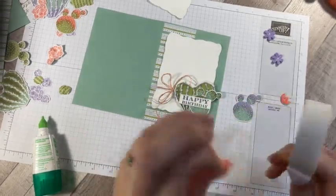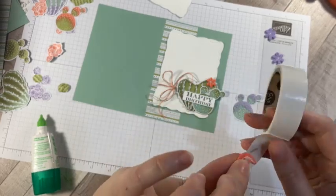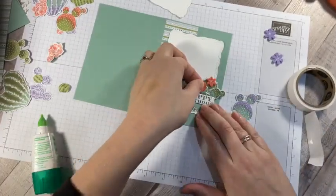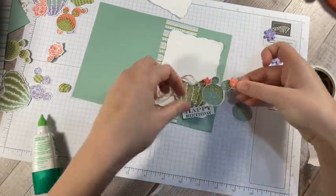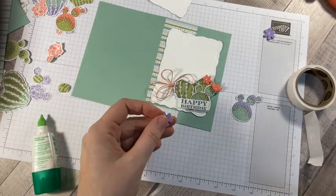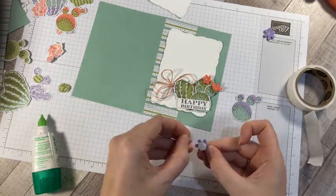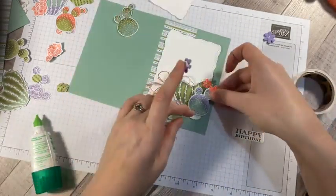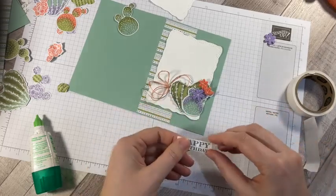I'm going to put a little glue dot, pop that flower on there. Now I want these lovely little felt bits, so I'm just putting a little glue dot on the back, and that will stick on there. And then maybe a dimensional on the back of that one. Yeah, I might stick with the purple one actually. Dan, you're right. Let me go with my original. Put a bit of dimensional on that.